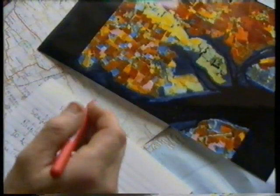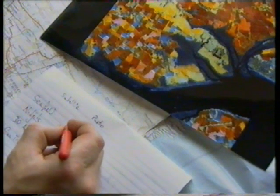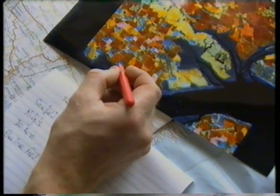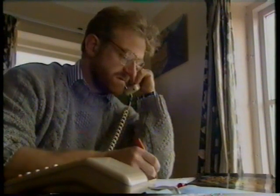The problem is we actually want to know what is in those fields, and this is where Andrew comes in. Andrew St Joseph studies birds. But today he's calling farmers in his area. What I'm trying to do, because I've got in front of me a satellite photograph of the whole of this parish, is to find out which colour of which field equals which crop. Now, looking at your lowest field, C field, that's winter wheat.